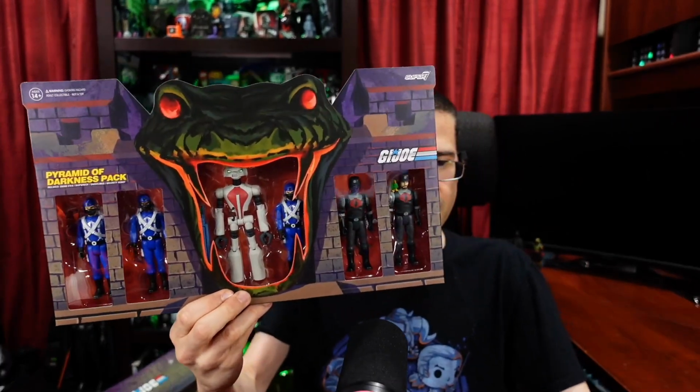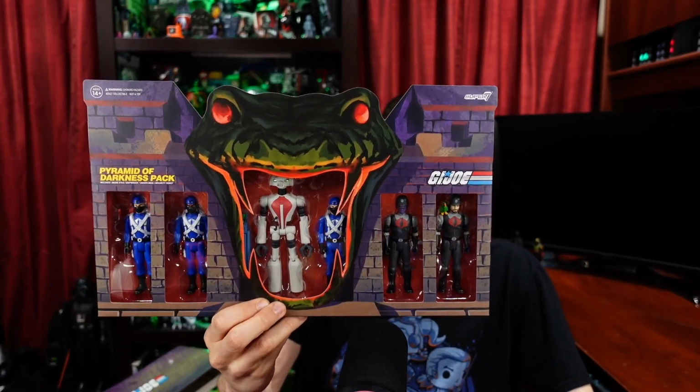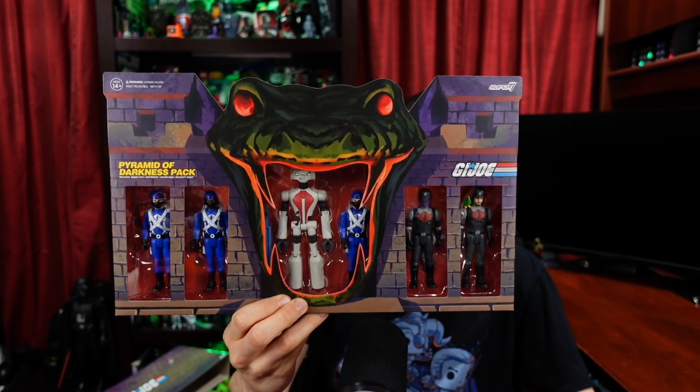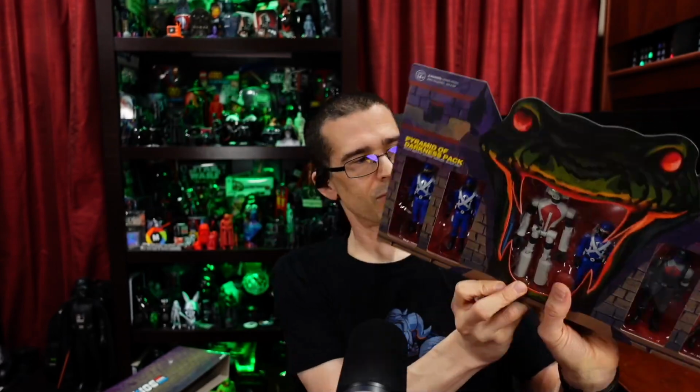And then as I slide, there we go. I was like, I gotta slide it out. So this is the Pyramid of Darkness pack, and it comes with an exclusive droid, the Sentry robot, and then just a build-up pack for Cobra soldiers.